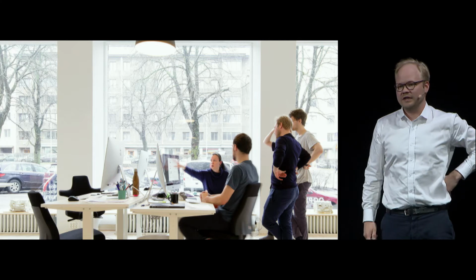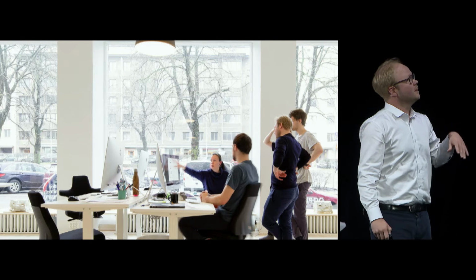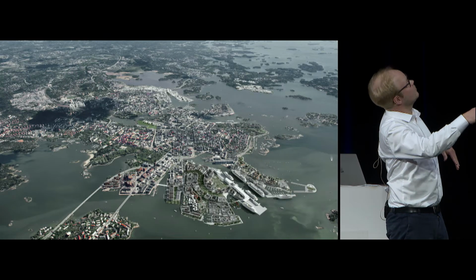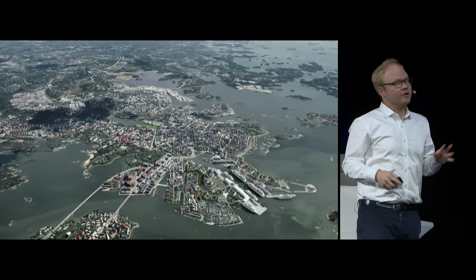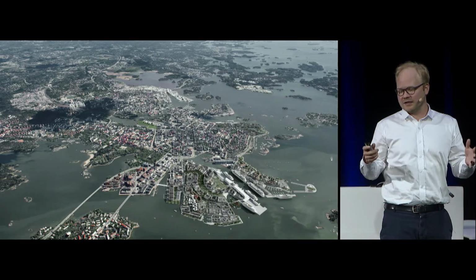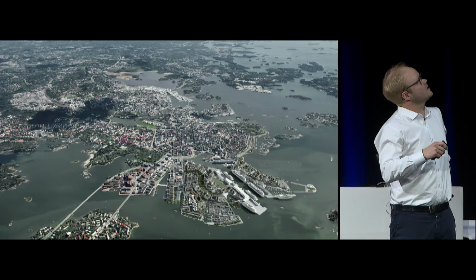Here's our office. We are about 15 people, about half Finnish, about half international, and we're located at street level in Helsinki. You can see our office is right about there. I'm going to first show you a couple of larger projects that we're doing, and then some of the research stuff that we're doing. This is Helsinki Downtown.